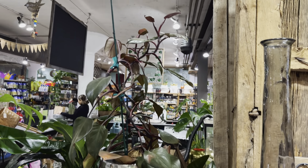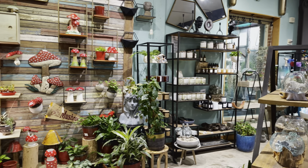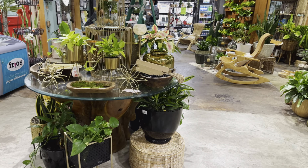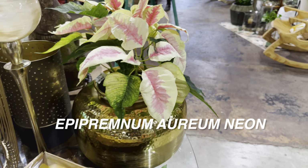That was pretty hard to get back in the day. Now it's kind of common to find. But look at all of these beautiful plant decorations, planters. Just a really nice vibe right over here. And look at these gold planters. I don't have any gold planters because I have mostly silver in my house.